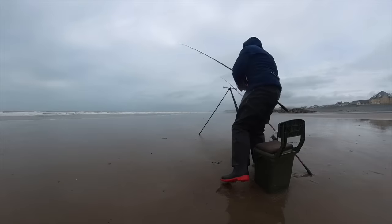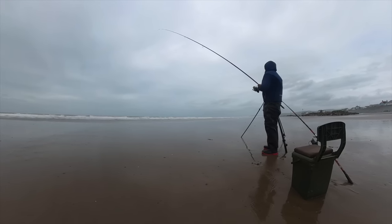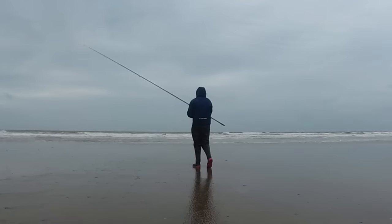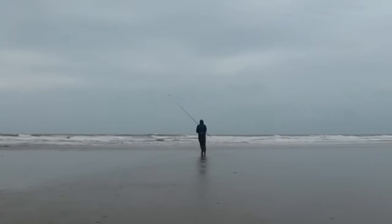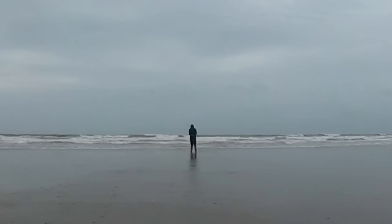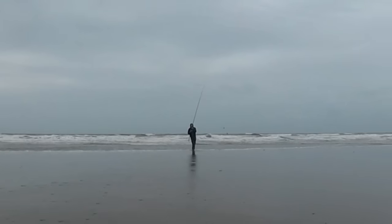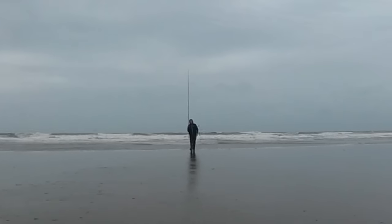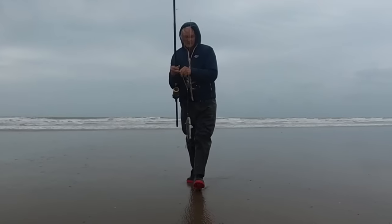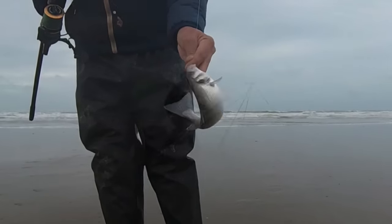Unlike the previous session, it didn't take long for my first bite. It started raining, but that's not bothering me too much since I got my first fish on. It's only a small schoolie, but at least I'm quickly off the mark. Another bite almost instantly afterwards.